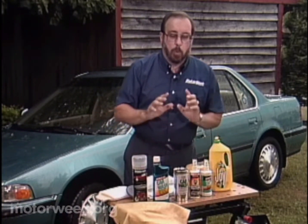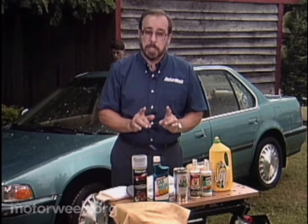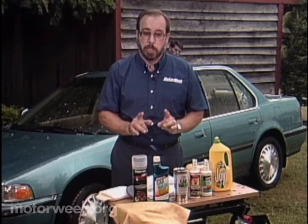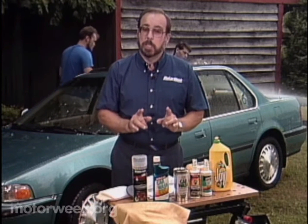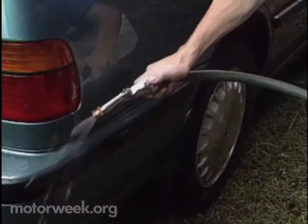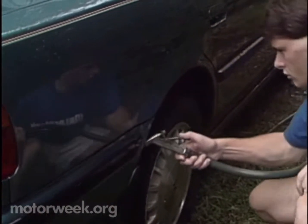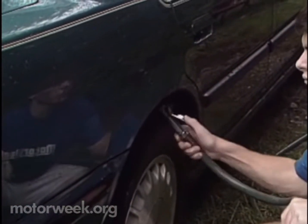Now, after you have washed the entire car, then you rinse it. Now, when I say rinse it, I mean thoroughly rinse it. You have to use a lot of water because you have to get all of the soap residue off it. And while you're rinsing it, rinse along the body side moldings because dirt builds up in there. Rinse up inside the wheel wells because dirt builds up there, and this promotes rust.